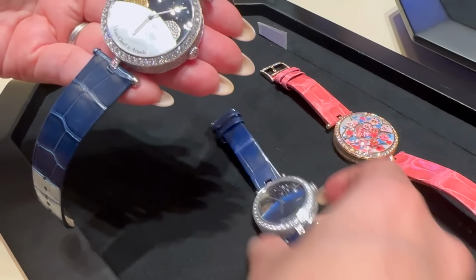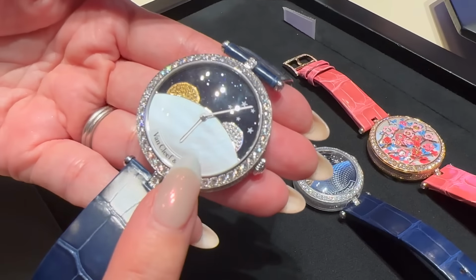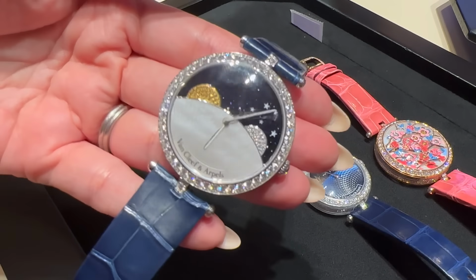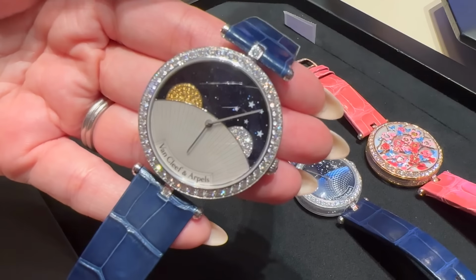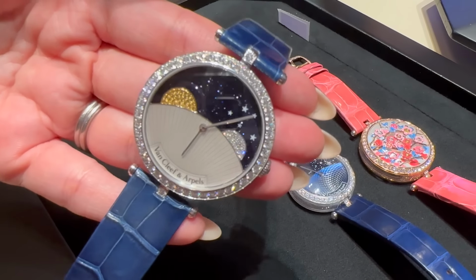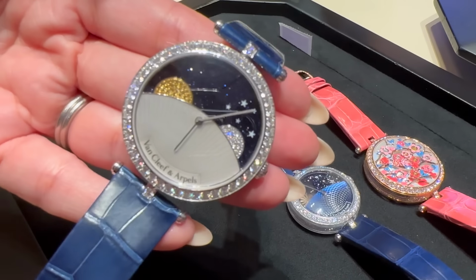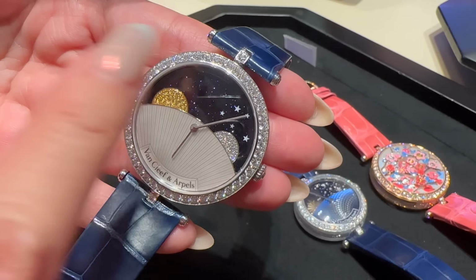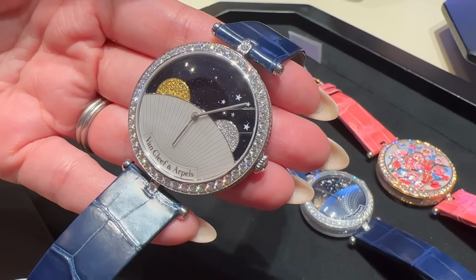Also, the biggest difference is the earth is in white mother of pearl, and it's all miniature painted. I like the little lines. Can you see? They can be suggested to represent time zones, so if you have a loved one overseas, you've always got them with you on your wrist. Oh, I like that. And then also the difference is the sun is not in guilloche. This one is in yellow sapphire. So as the time goes by, you'll see the sunset and the moon come up as well. So that's the little story of that one.